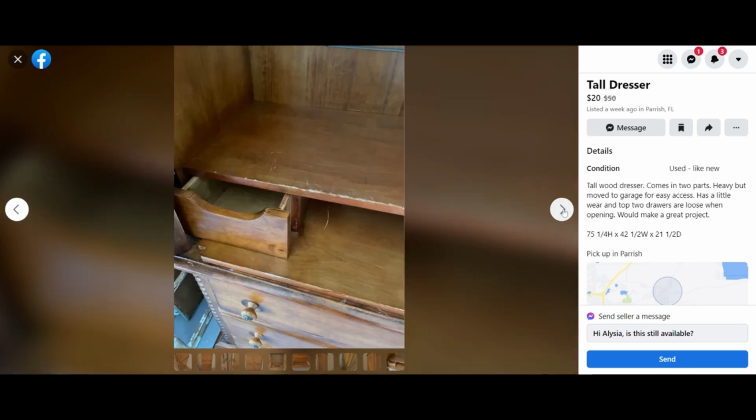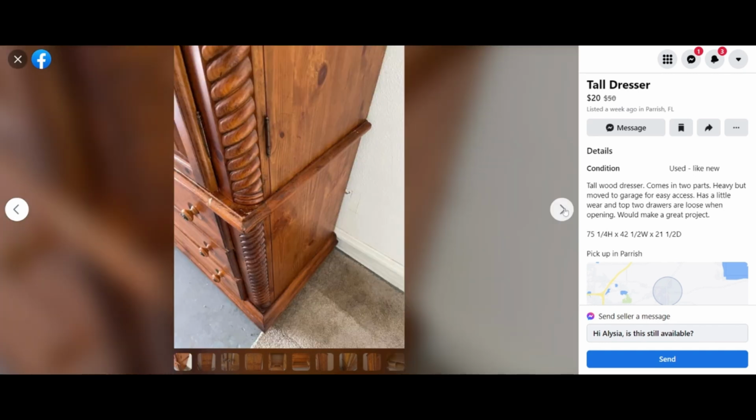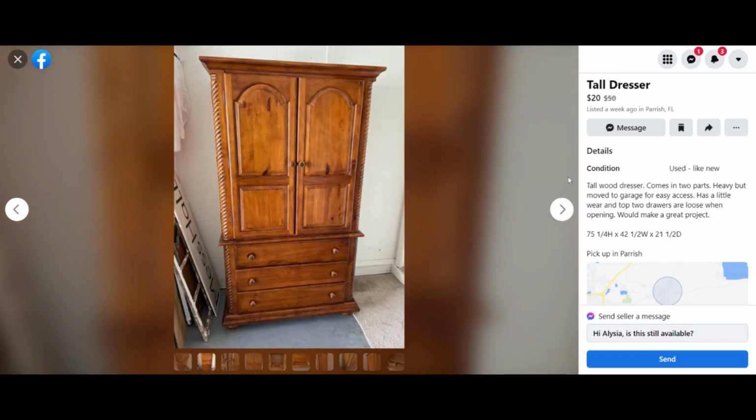From all the pictures, everything looks decent. There's some wear here, which is typical for the inside right there. Now, right here, if we're talking about separating it out into 2 pieces, it's not a solid base bottom. So that would be something we would need to take into account if we're wanting to separate it out. At this point, I think we can hit message to see if it's still available. And then my next question to her is, is the top of the bottom part solid? When you take that very top part off, is there going to be a big hole there?